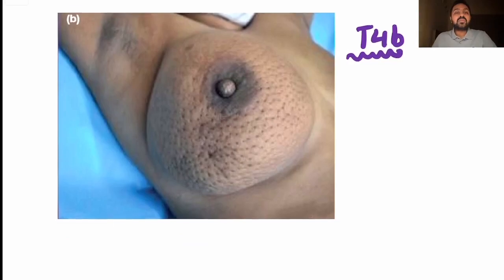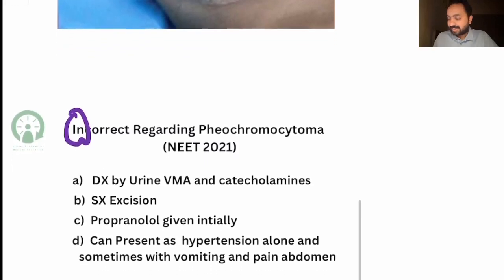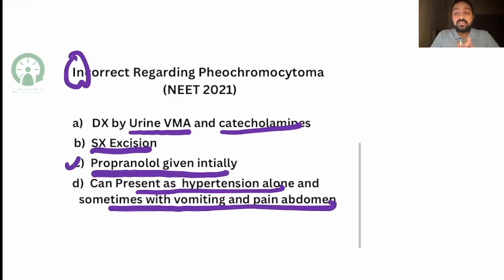Now moving down to the next question, the incorrect statement regarding your pheochromocytoma. Please remember that pheochromocytoma is an invariably favorite topic of the examiners, so please do not forget to revise it before your exams. Now options given were diagnosis by urine VMA and catecholamines, surgical excision, propranolol given initially, can present as hypertension alone and sometimes with vomiting and pain abdomen. Yes, the answer is your propranolol given initially.